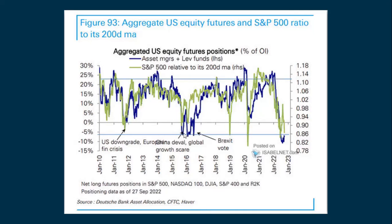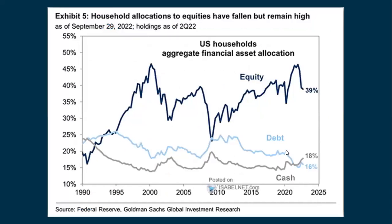A lot of times when this blue line gets to the bottom, that often marks some kind of a bottom in the market. Household allocations to equities, after being up around 45% or so of the households in the US that own or are involved in the stock market, either directly themselves or through some kind of a retirement plan, we're really seeing that coming down. And it's still at 39%, where we have debt. It's actually increasing by 16%, and cash has been going up to 18%. Now, debt could also likely mean bonds as well.